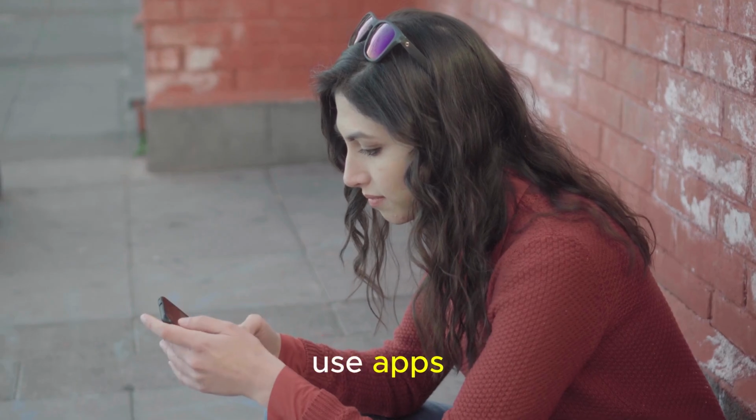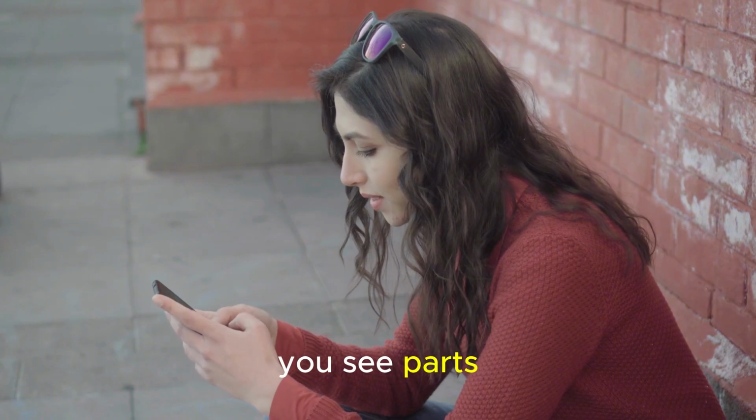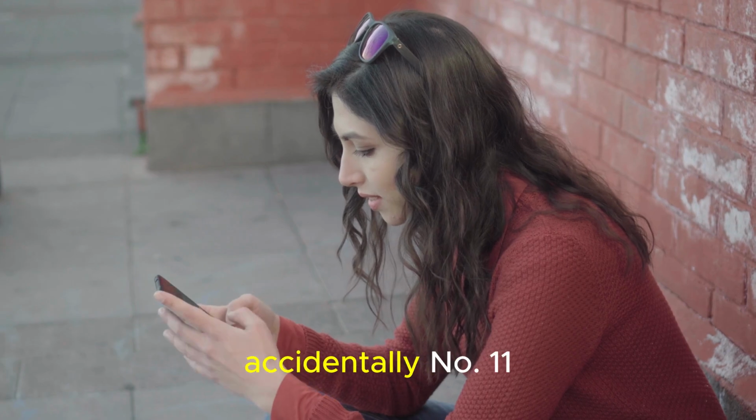You can also use apps from some banks or credit card companies. They often let you see parts of your credit report or score updates for free. Just be careful not to sign up for paid subscriptions accidentally.